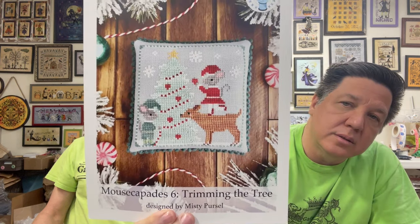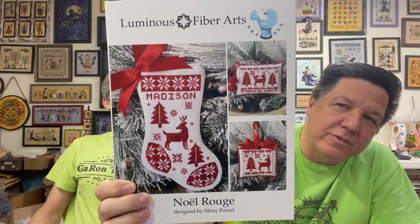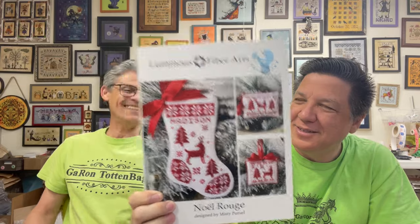Okay. And then here's Mousecapades 6, Trimming the Tree. All right, and now for those of you who want to start Ronnie's stocking style, here's a mini red stocking for you. It's Noelle Roche. Look at that. You guys can have it done just in time for Christmas in July. Yeah. I was thinking Valentine's Day, but I'm like, wait, I think Valentine's Day already passed.